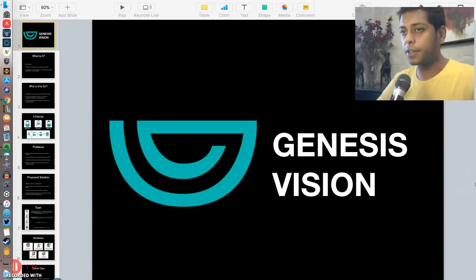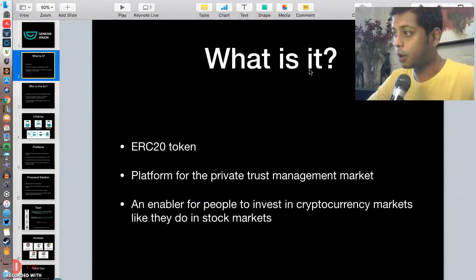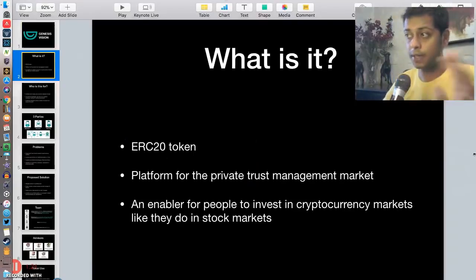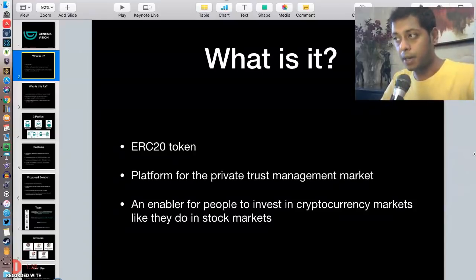What is Genesis Vision and what is this project all about? So firstly, it's an ERC20 token. It's just on the Ethereum blockchain so far. I don't have too much news about whether they'll become their own token at some point, but as I learn about that, I shall let you know. Basically, what they're trying to do is decentralize the private trust management market. So it's an enabler for people to invest in cryptocurrency as well as fiat in the same way that they would in the stock market.